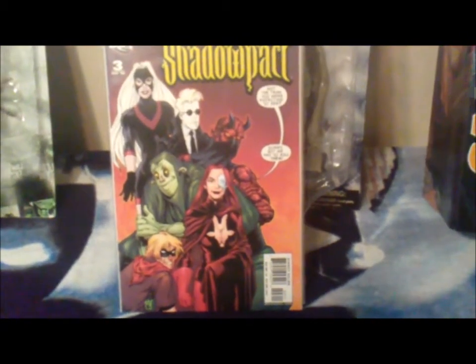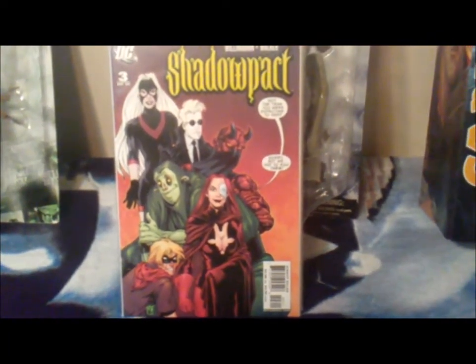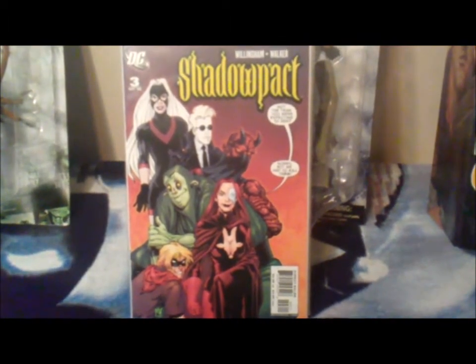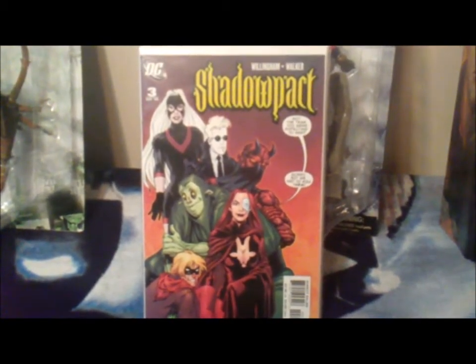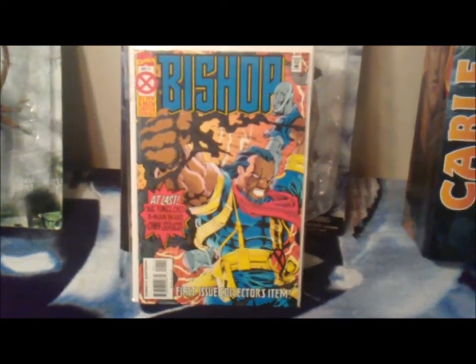And yeah, so anytime I see the Shadow Packs, 1, 2, and 3, I end up picking them up because I want to eventually collect more of them. But as of right now, I have 2 complete runs of 1 through 3. So very cool, man. And we got that Bishop number 1 out of the dollar bin. Very happy to find that. This has your 90s gold foil cover.